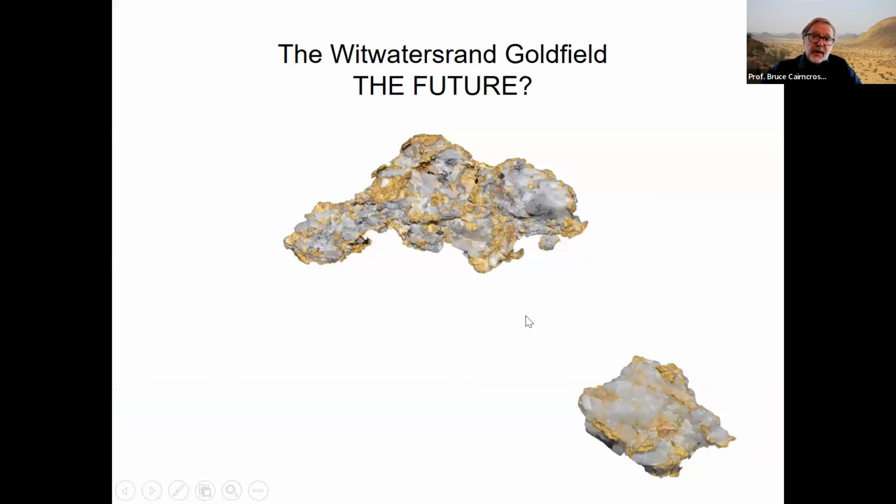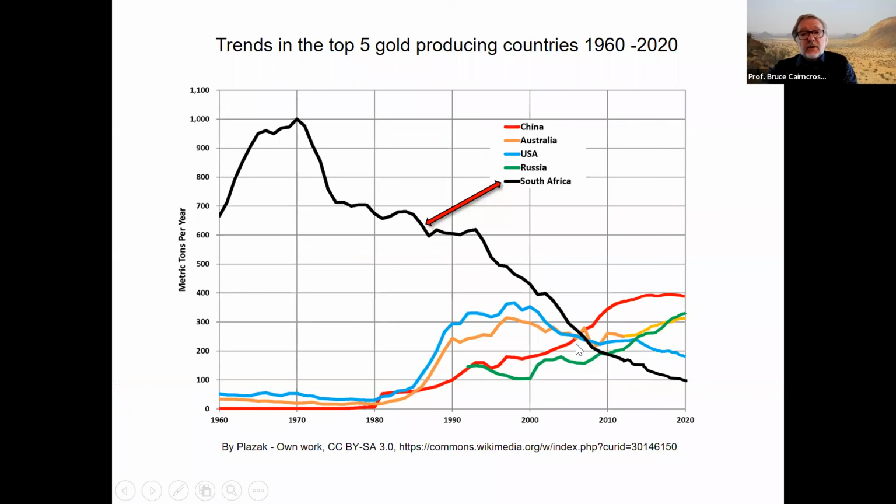So what about the future, just to end off? Is it good news or bad news? Depends what you want to talk about. If we look at some graphs of gold production, going back to the 1960s for China, Australia, America, and South Africa, here's our graph, South Africa. And it's not on a great trend. In 1970, the country mined 1,000 tons of gold. In 2020, 100 tons, 10 times less.